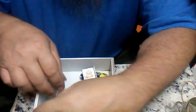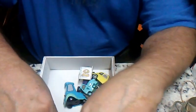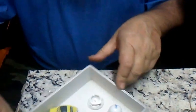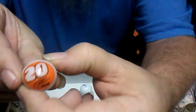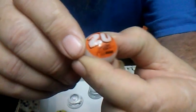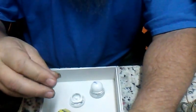I found two of these. Let's see if I can put them over here so they can be seen. No, that way. There we go. These metal bases, these glass bases, and then these little marbles. This one has the number 20 of Tony Stewart, the NASCAR racer.